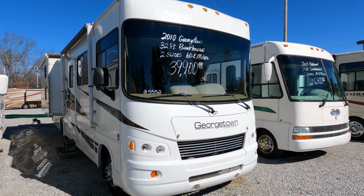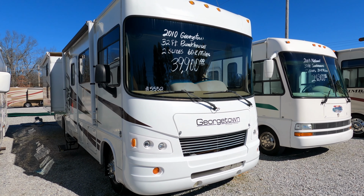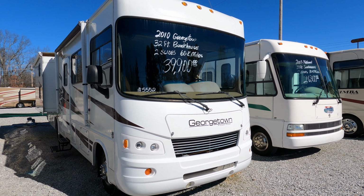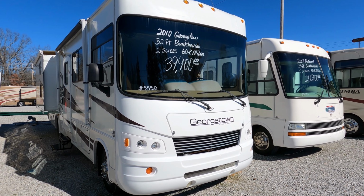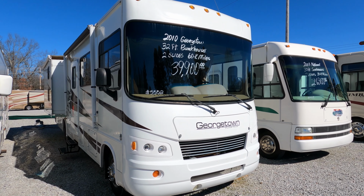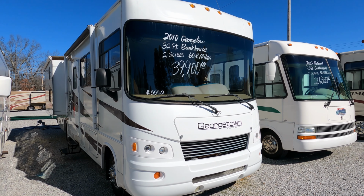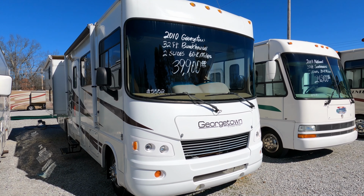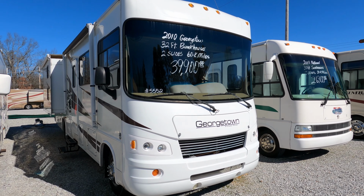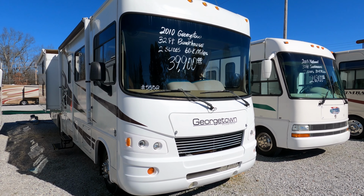Today we're going to review a nice 2010 Forest River Georgetown. And guys, this is a floor plan that's very hard to find used, and that is a Bunkhouse Class A. This is a 320 DS, 33 feet long total bumper to bumper length. It has two slide outs, 62,000 miles, built on a Ford chassis with a 6.8 Triton V10. And yes, guys, again, it is a bunkhouse. Let's look around this motorhome, guys, and see what you think about it.